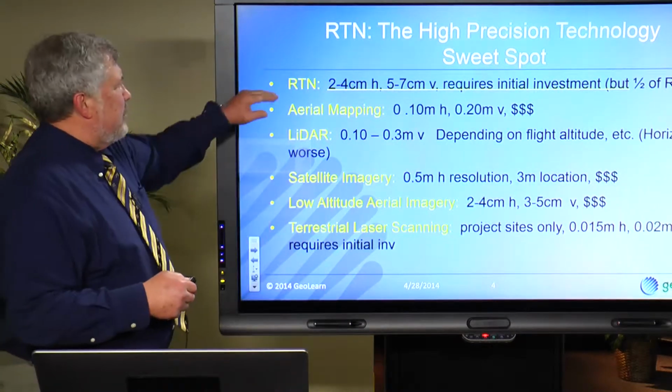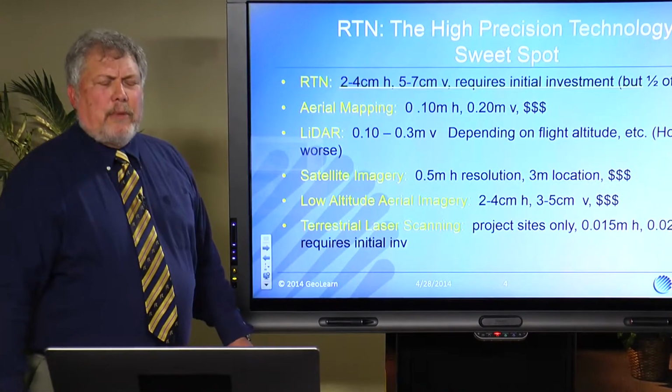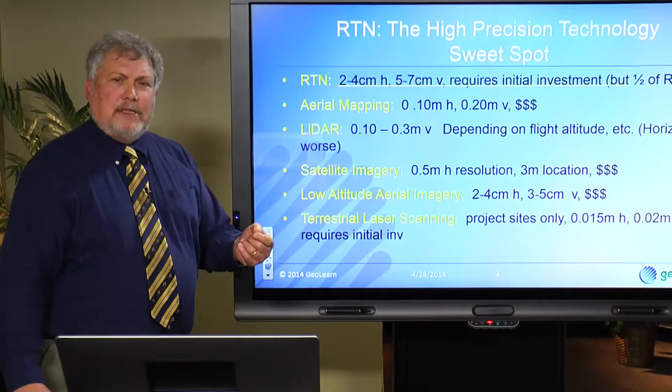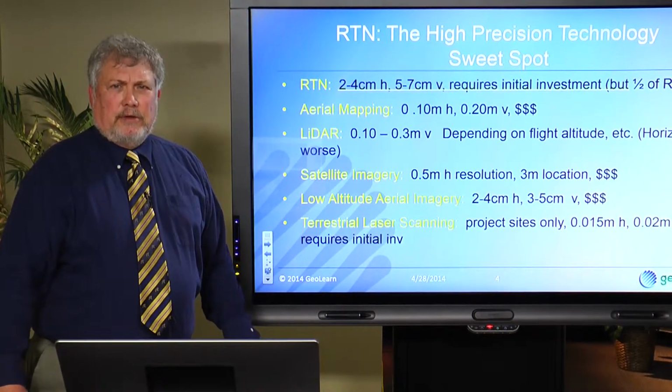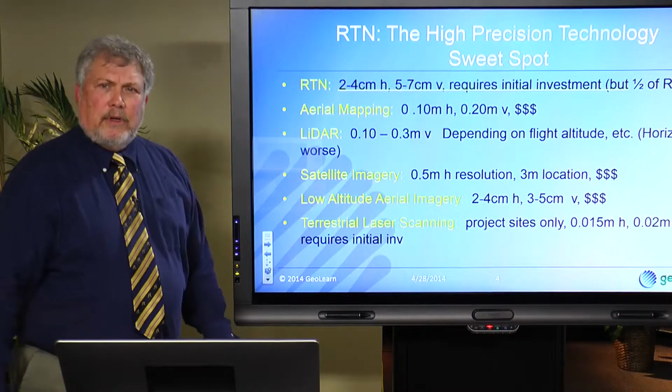Precision-wise, real-time networks have a really good place. Another thing to remember about a real-time network is that it could provide this data at different accuracies. So it can provide differential or decimeter level as well as centimeter level positioning.